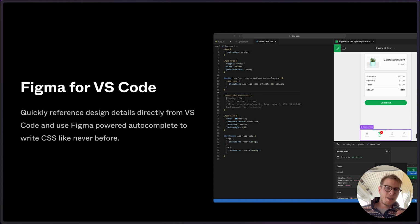Additionally, with code generation, Figma for VS Code can autocomplete better code. By default in VS Code, you're typing code and you get autocomplete suggestions. And those are fine, those are great, handy. But with Figma for VS Code, we inject the design context into those autocomplete suggestions. So if you're writing background: in CSS, we'll actually suggest background colors that we know exist in the design you're currently looking at within Figma.